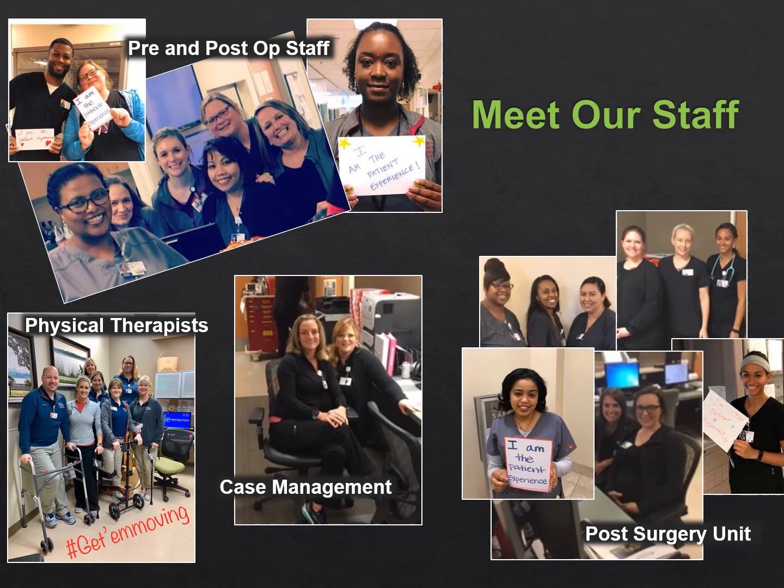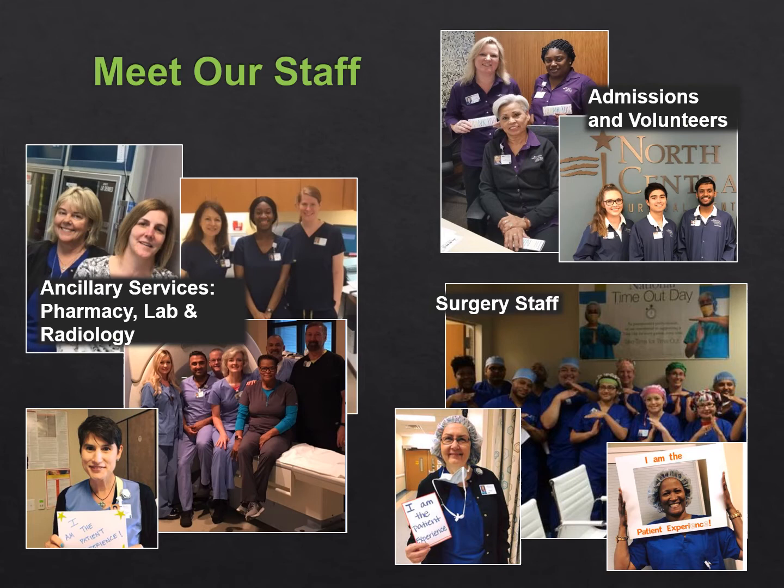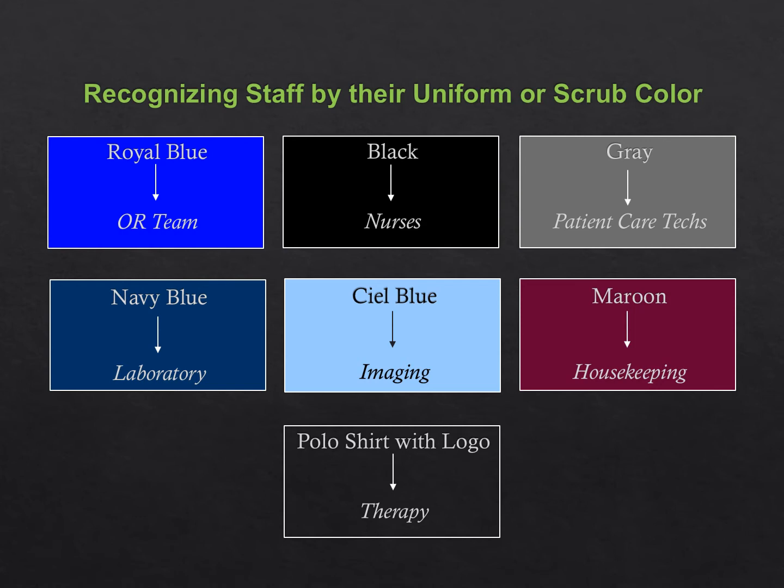During your stay with us, you will meet many staff members, including registered nurses, patient care techs, case managers, and physical therapists. You may also meet staff from radiology, pharmacy, lab, surgery, pre-op, and recovery. You can tell the area our staff works in by the color scrubs or uniform they are wearing.